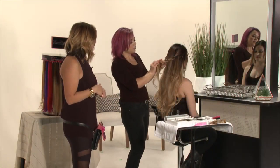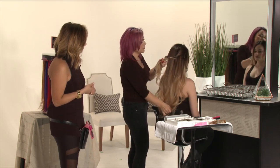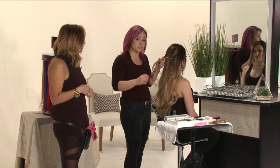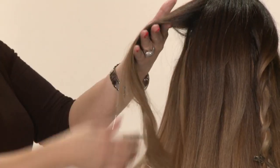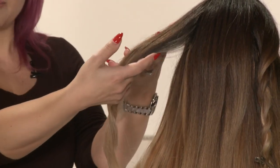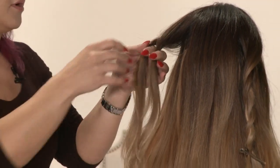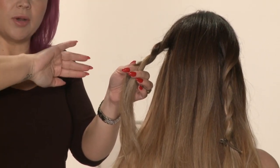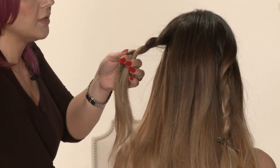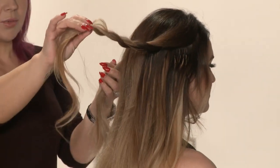So let me go a little bit over what I'm doing right here. I took one section from the side and another one from the other side. When you grab your section, you need to make sure that your sections are equal. Let me go over that really quick again. I take one section, split it in two, and make sure both sections have equal hair in them. I don't want one section to be bigger and the other slimmer. And we are twisting away from the face. Have that in mind. You don't want to twist towards the face, but away from the face, because otherwise it's going to look like they have wings on the side. And we secured this with a clip.